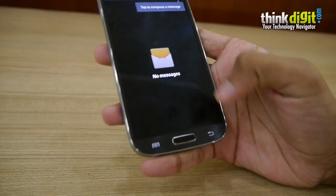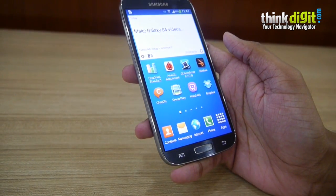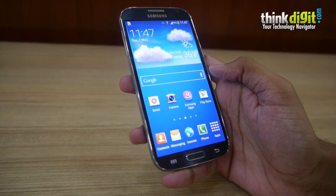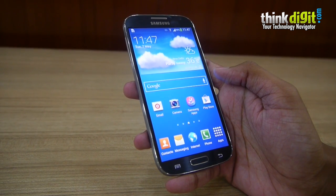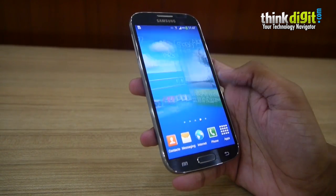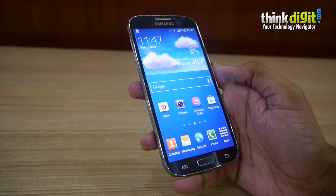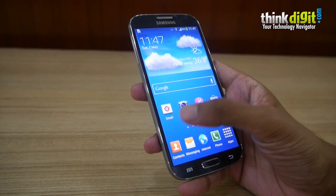Apart from that, for multimedia playback, this is a very good phone. Like I said, the display is excellent. It is pretty much at par with the HTC One in terms of sharpness and text readability, but takes that extra step when you're watching multimedia on it. You will have a detailed comparison of how this one benchmarks against the HTC One, as well as the display quality comparison and the camera quality comparison.